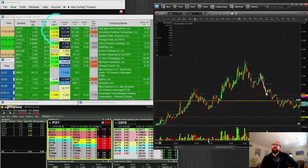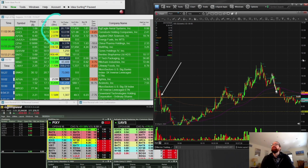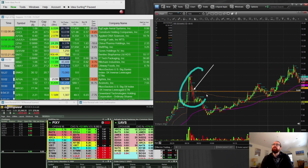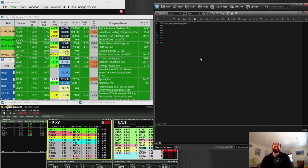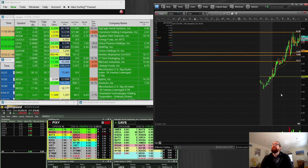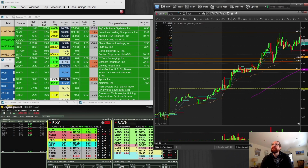So that was Pixie. Pretty wild ride there, but most of my profit came sort of in this area here as it came back through VWAP. I made money here, but then I gave at least probably half of it back on that trade. CHCI, on the other hand, was the one that gave me some profit right out of the gates. This stock was super strong.